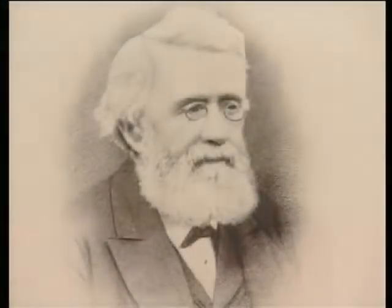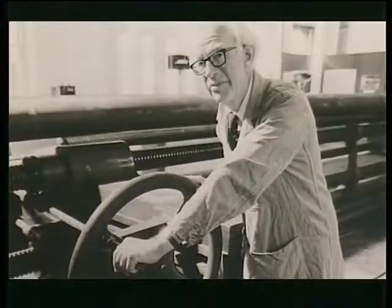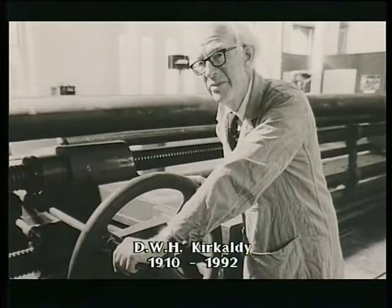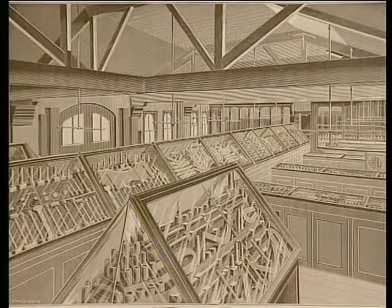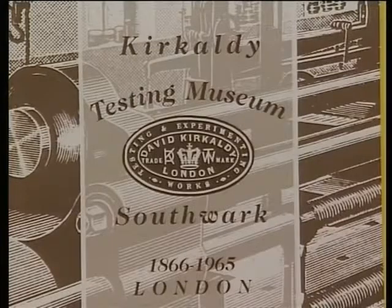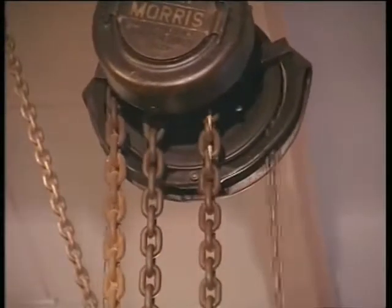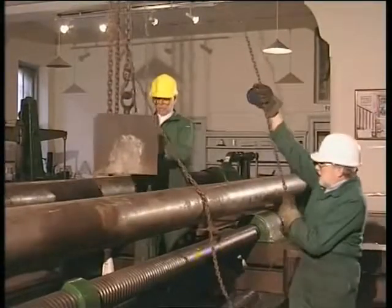3 generations of the Kirkaldy family ran the testing works until the grandson, also David, retired in 1965. The fate of the building and the testing machine was then in doubt. Eventually, the building was refurbished and the upper 3 floors were let. A museum trust was formed to maintain the machine in working order, and thus the Kirkaldy Testing Museum was formed. A group of friends of the museum carry out valuable restoration and conservation work and run the machine on open days.